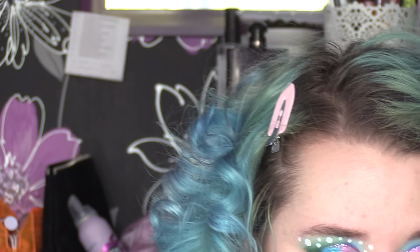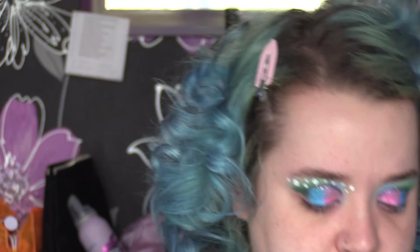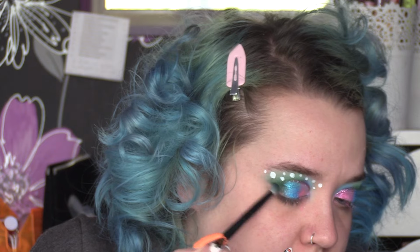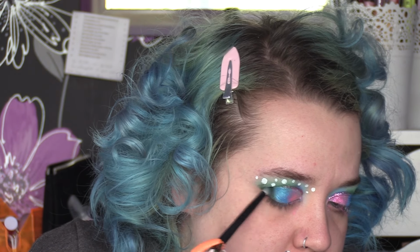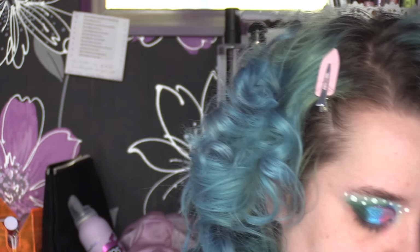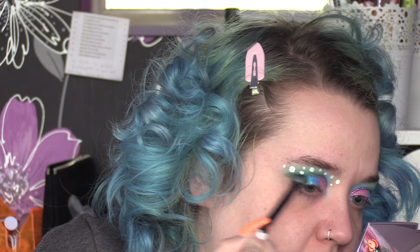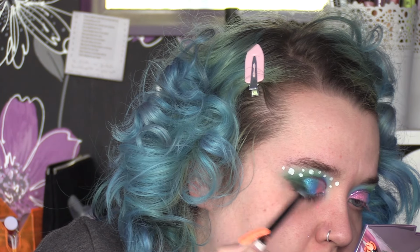I've just realised I've not done my outer corners, so we're going to do that. We're going to take that pencil brush again, and we're going to take Uncharted. And we're just going to build this up on the outer corner. I'm going to take a little bit of Black Sea as well, that kind of browny black we used to deepen the blue.